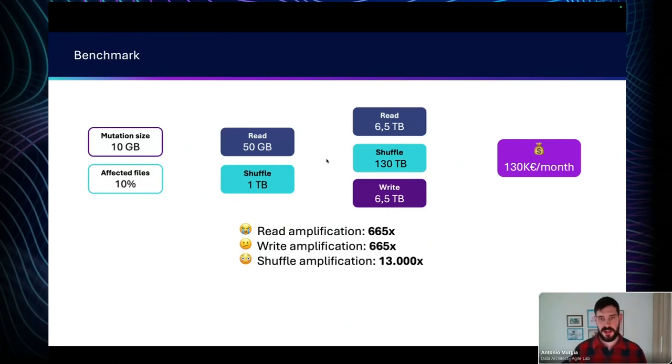Read and write amplification for this pipeline is quite huge, more than 600x, but it's the shuffle amplification that is too big. In order to shuffle all this data alone, we will need more than 100 nodes, and we are way out of budget.